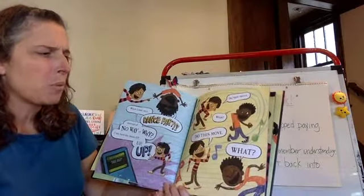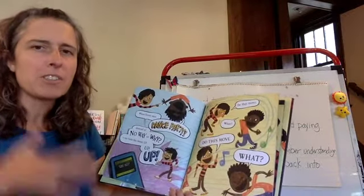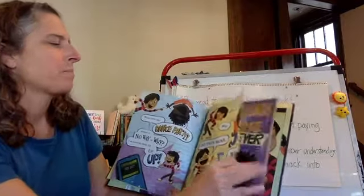Do this move. What? Do this move. What? Oh, that reminds me of where I was. Okay, now I remember what's happening in the story.